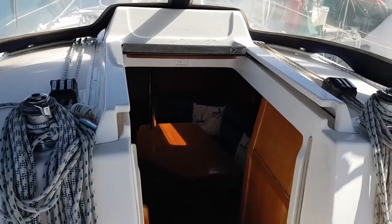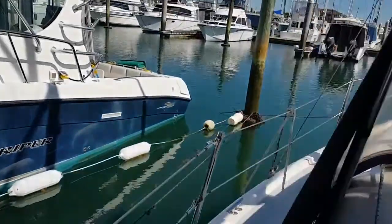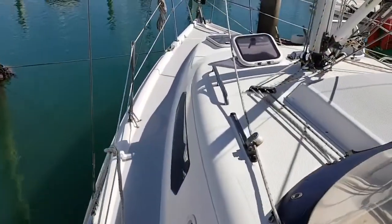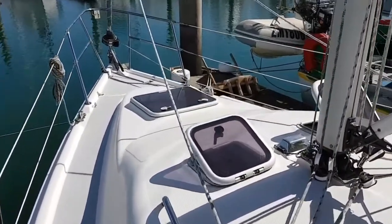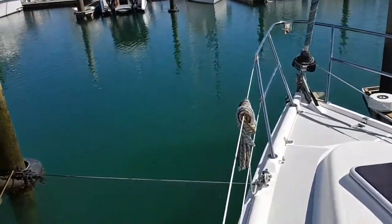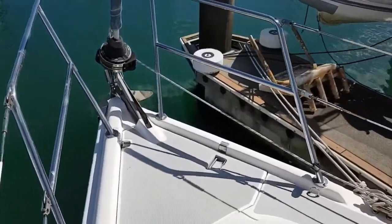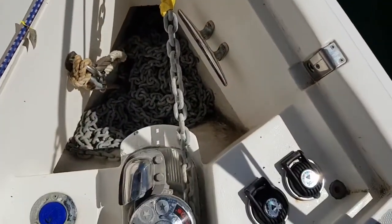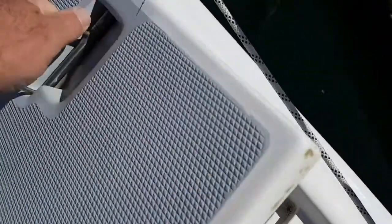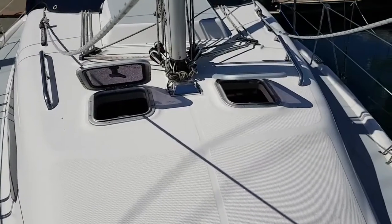Your two sheet winches and halyard winches that double up as one. Going forward, the decks are nice, well scalloped, and it's easy to walk up forward. You've got a big anchor locker with your up-down windlass. Plenty of hatches for ventilation.